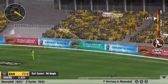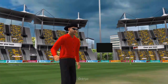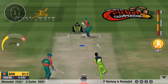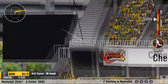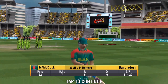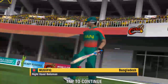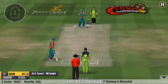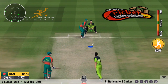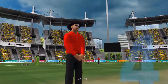He goes for the big one. Got him with an easy catch in the end. A new batsman walking in. Hope he can save his team's hopes. He goes for the big one. Four more runs to end the over.